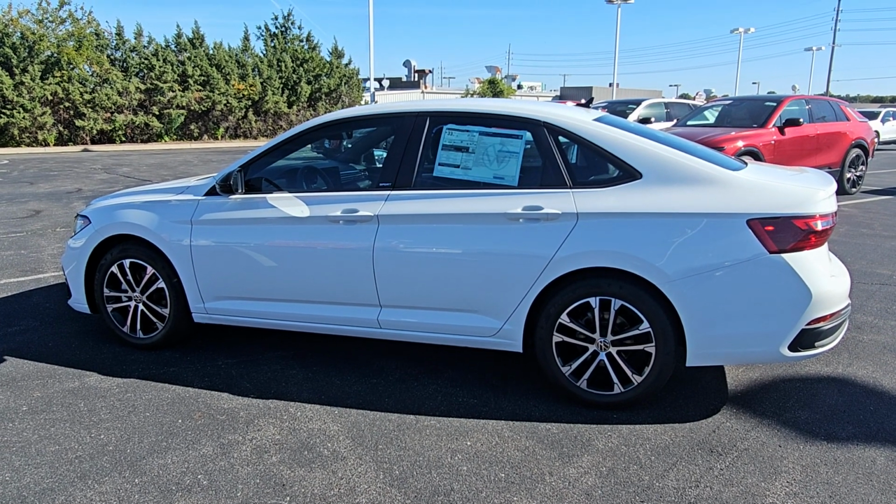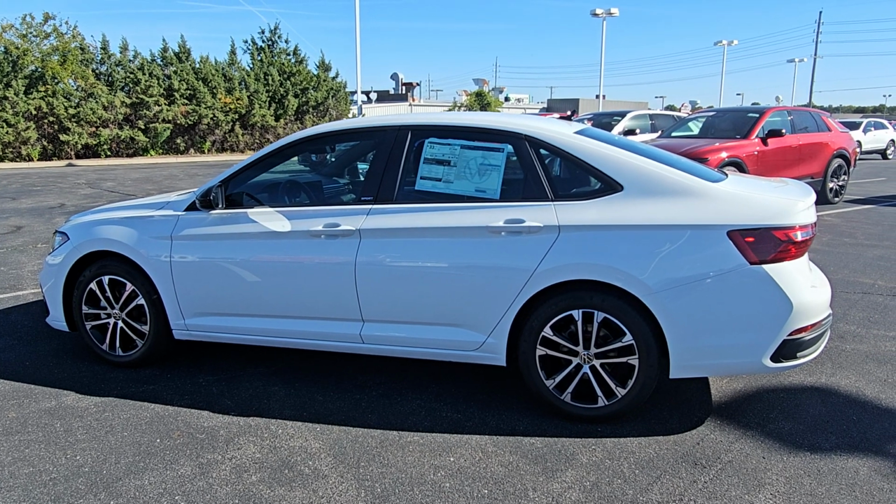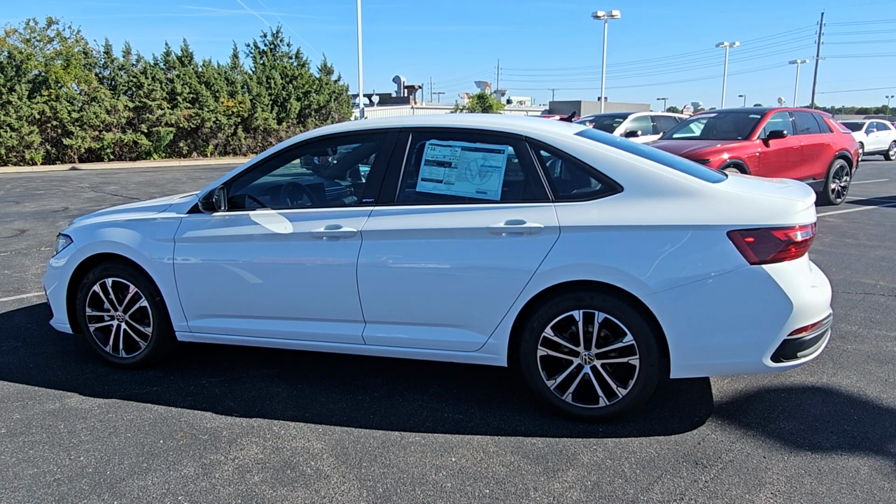Also, if you buy from me at Bommarito St. Peter's, I'm going to give you a 10-year, 200,000-mile nationwide engine and powertrain warranty free of charge. Remember, you can fly in and drive out. I'll pick you up at the airport.